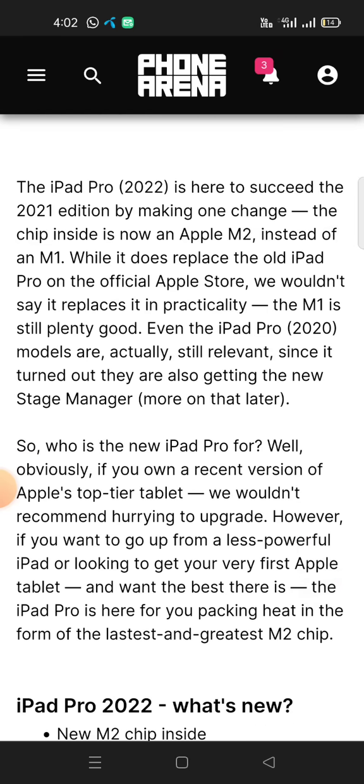Well, obviously, if you own a recent version of Apple's top tier tablet, we would not recommend hurrying to upgrade. However, if you want to go up from a less powerful iPad or looking to get your very first Apple tablet and want the best there is, the iPad Pro is here for you, packing heat in the form of the latest and greatest M2 chip.